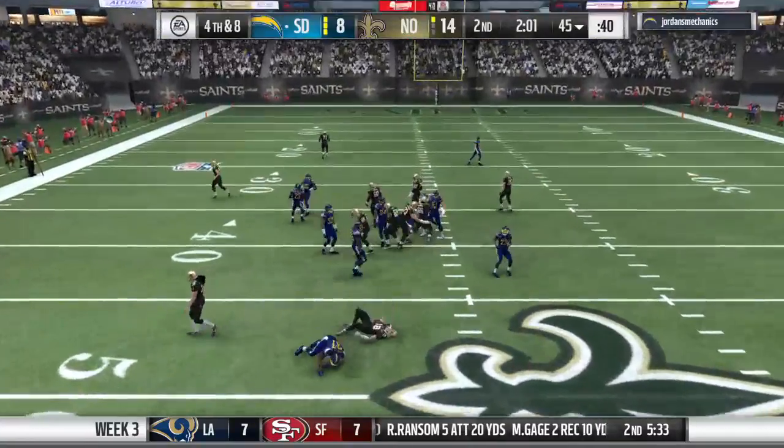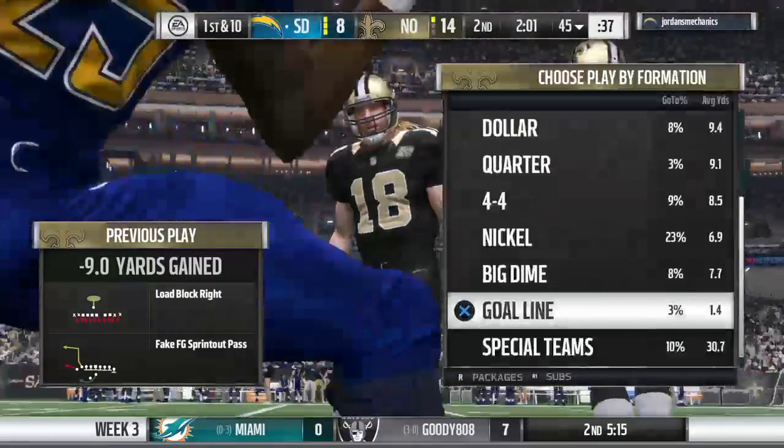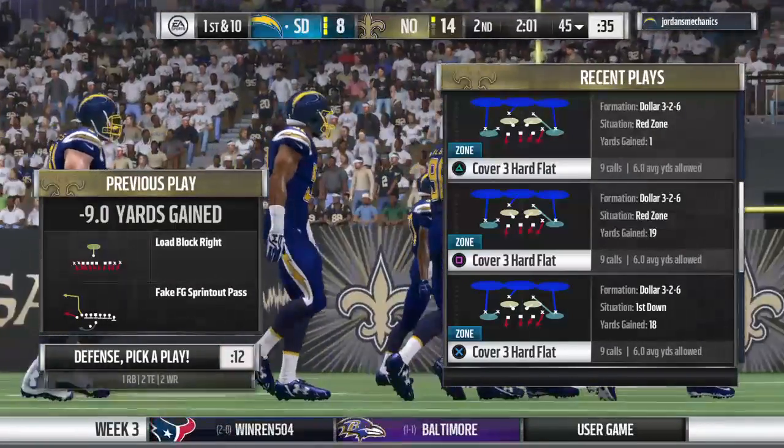And he'll try and throw here on the fake. It would have been a long field goal. The fake doesn't work out. Here comes the Chargers offense now back out onto the field. And they're going to need another score. Got one last time, but still down here.